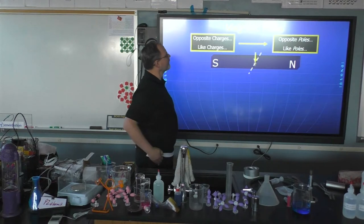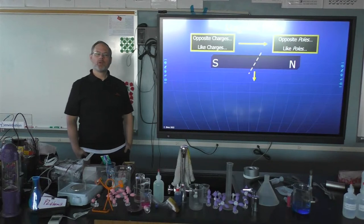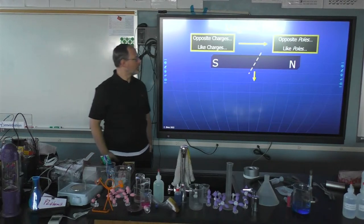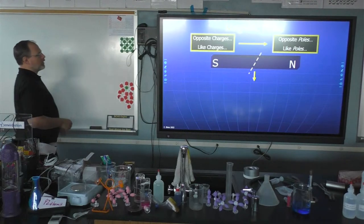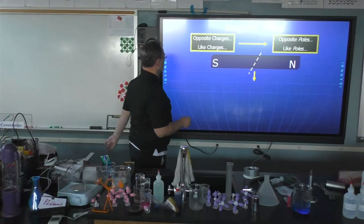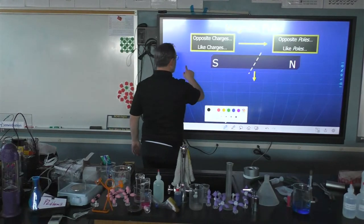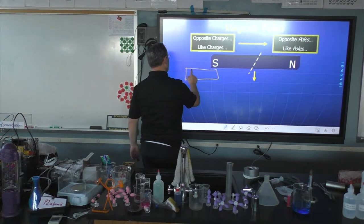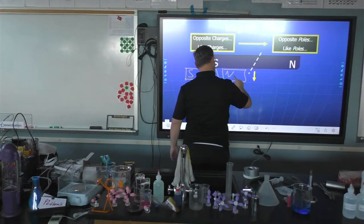What would happen if you took a bar magnet and you cut it in half? If you cut it in half, you have your typical bar magnet, you cut it in half, which of these seems more likely? Would you have a magnet that is south-south and another one that is north-north?